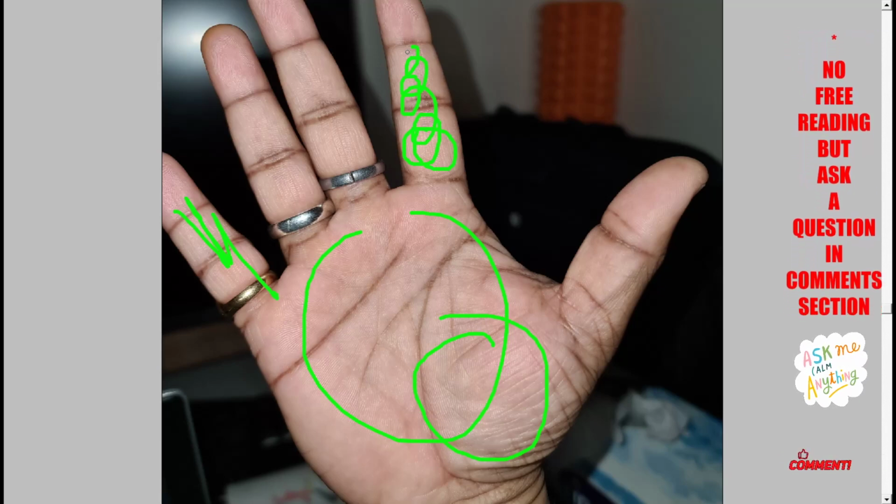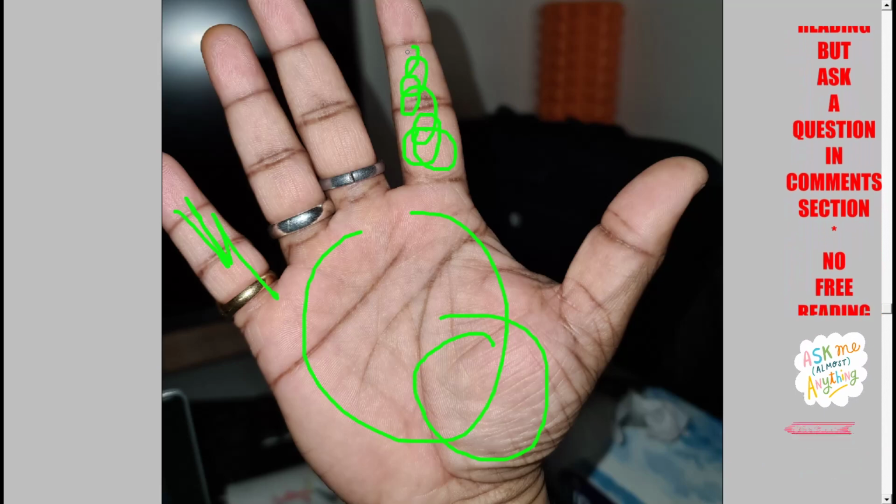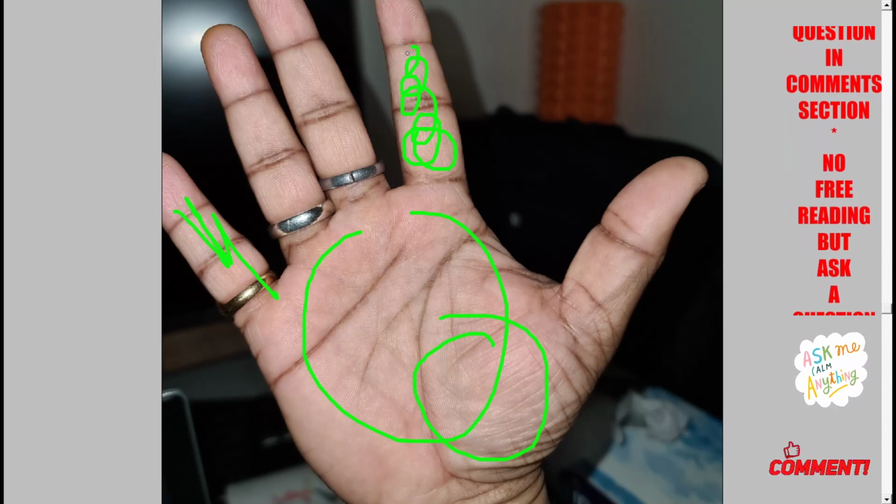So if this is strong, automatically everything in life is likely to be much stronger compared to other people. So this is what basically it means.